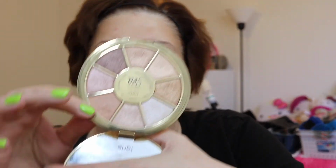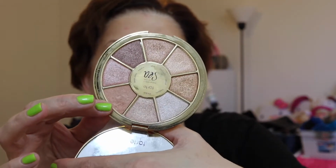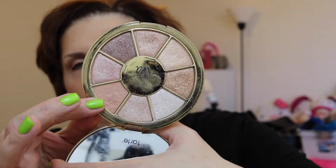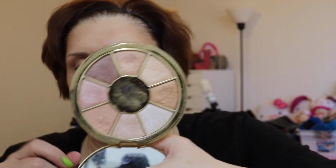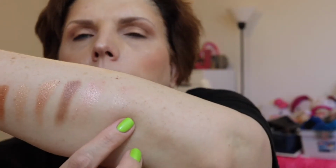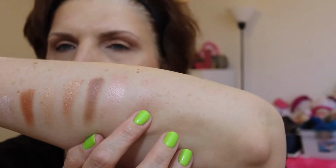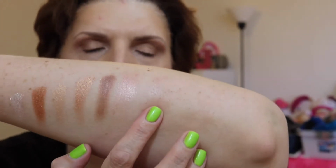8 shades. There's one shade in particular that I guess you'd say is more of a satin shade. I had to think about that for a minute. I would hope it would have been a matte, but I guess because of the texture, it's more of a satin type shadow. That is called Tiki, and it's swatched over here. Trying to find it. There it is. So that is Tiki.